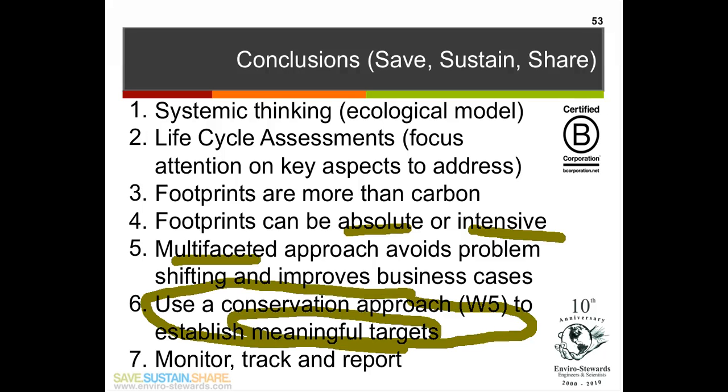And then it's very important to monitor, track, and report on the savings. There are different ways to report on it. Carbon disclosure projects are a great thing for greenhouse gas emissions.